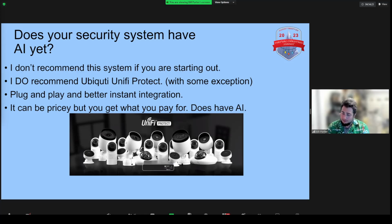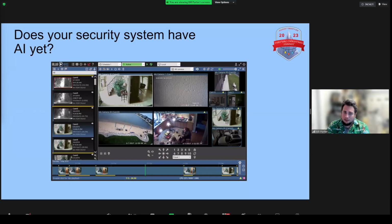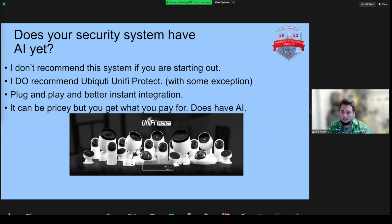It can be pricey, but you're paying for plug and play and it just works. But you're also getting something that can't be modified further. I leave it to you guys to pick your poison. Blue Iris is more like xLights. There's a learning curve. There's not user friendliness because there are thousands of ways to do something and it just gives you options. Ubiquiti just works, but you burn a bigger hole in your pocket.